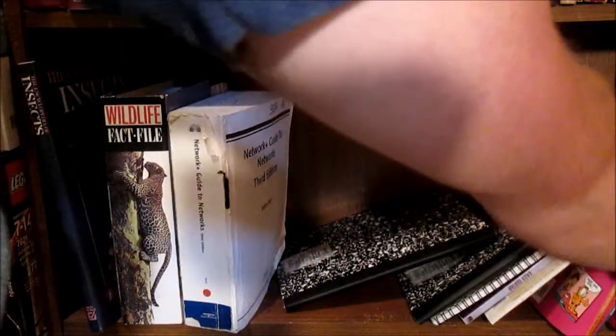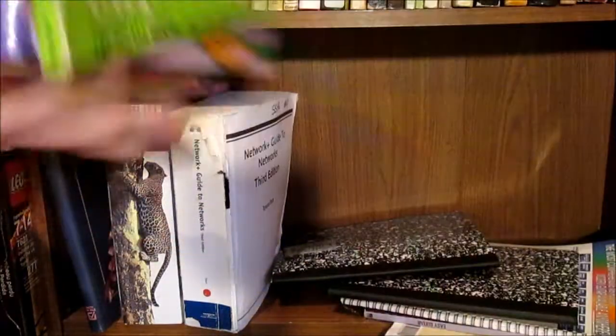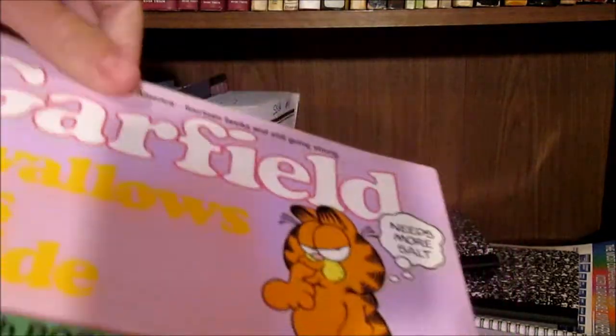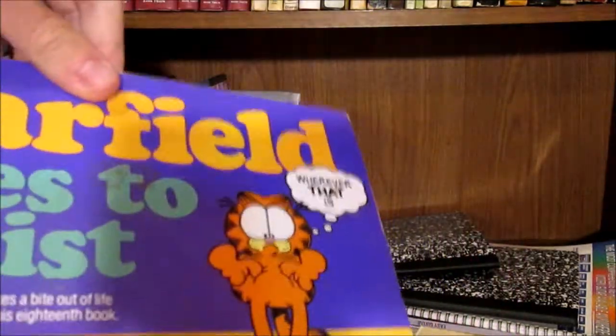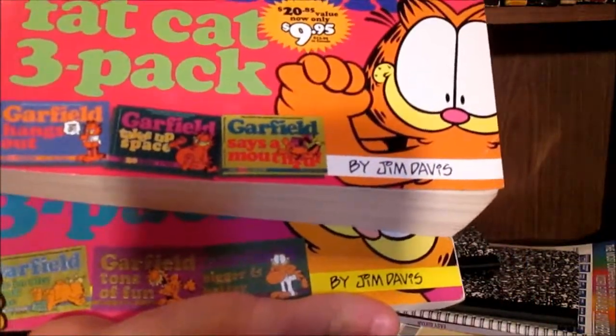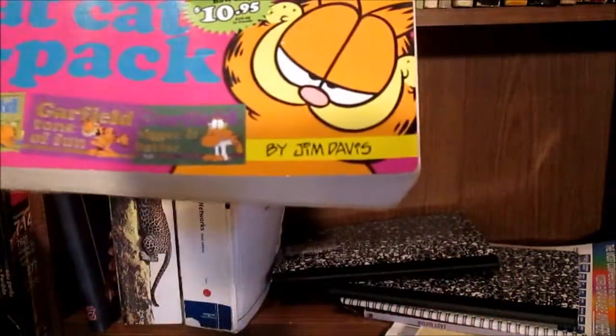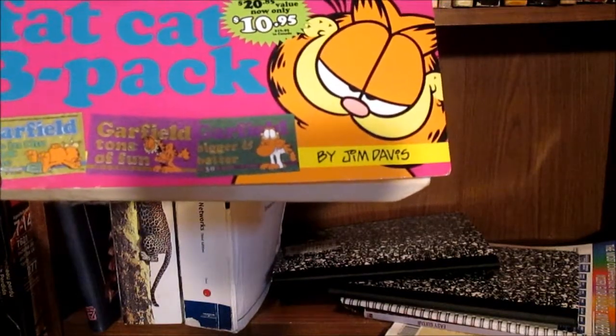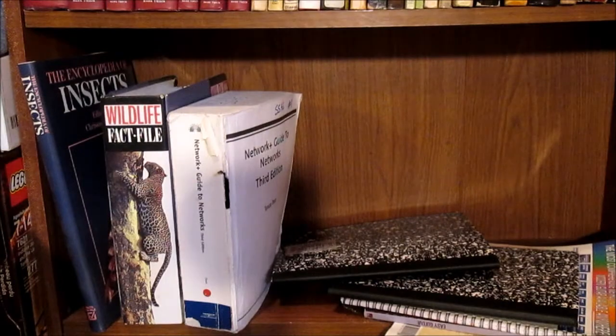And last up, I have my collection of Garfield comics. So I have Garfield Book 2, He Eats His Heart Out. 14, Swallows His Pride, Goes to Waste. Fat Cat 3-pack, so hangs out, takes up space, says a mouthful. And this one is, I can't tell what the first book says, then Tons of Fun and Bigger and Better. And that is about it.